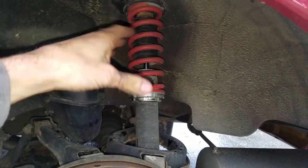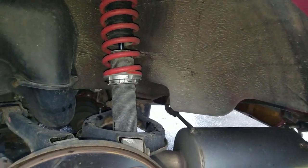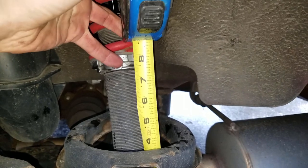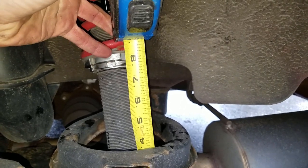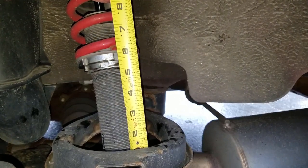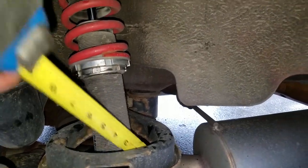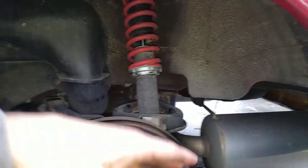I'm matching each side to exactly how much I'm measuring. So I'm just taking the measuring tape, going from the bottom collar and measuring to the top collar right now. So I'm actually pretty much there. I gotta raise it just a little bit more and I'll be all set with that. I'll lock everything up and then we'll throw the wheel on and you'll see how it fits.